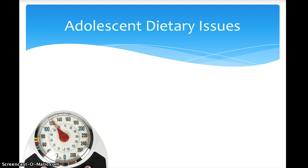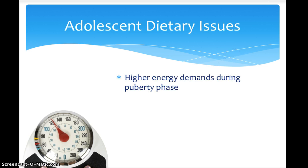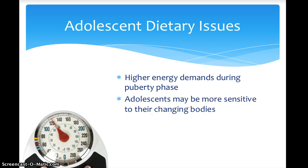So issues in adolescence. So higher energy demands during puberty phase, so they're going to be requiring more calories. They're going to be growing, having growth spurts, and it's important that they remain with adequate intake. They might be more sensitive to their changing bodies, so it's important to educate the adolescents on what's normal, what their body is going to go through during this phase as related to nutrition.